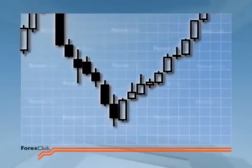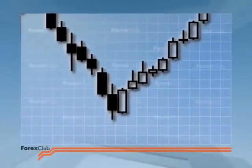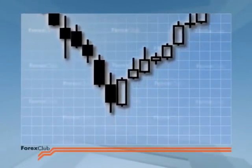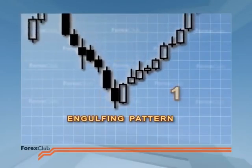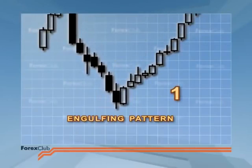Let's move on to reversal signals generated by combinations of candlesticks. The first combo I'd like to take a look at is the engulfing pattern. It's a significant reversal signal and is formed by two candlesticks. The engulfing pattern has three basic elements.